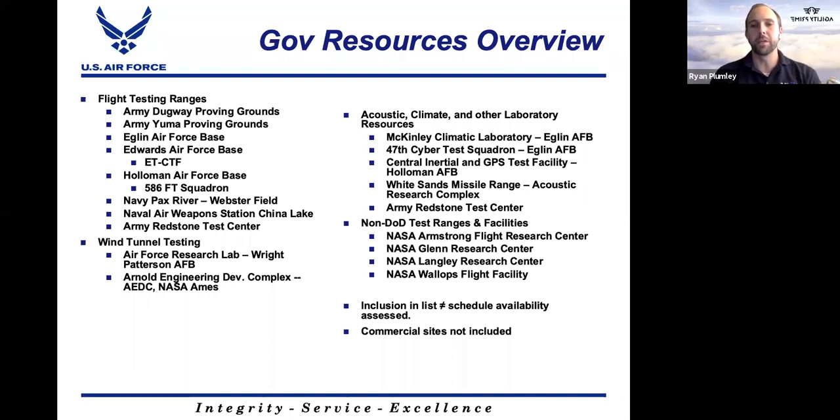There's a lot of resources as far as UAS testing that's going on and support for testing in the commercial realm. And I think those are potentially resources that could be used for companies that are earlier in maturing their vehicles, not quite at the AOI thresholds that we've set, but there's a lot of good work being done by them as well.